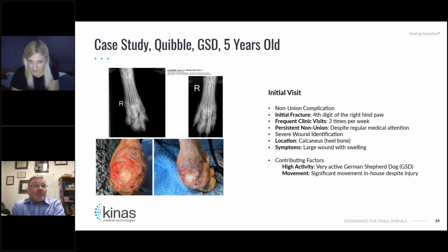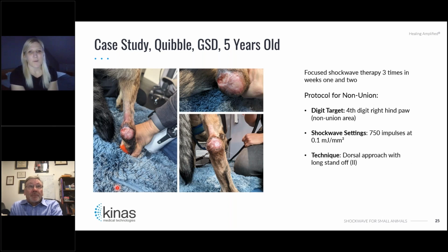It is sometimes very challenging to keep those cases or those dogs that are very active somehow in the splint and not move so significantly, but in this case, it didn't work out. So you can see, other than having a toe that was injured, now we have a second injury. And what we did is that we used focused shockwave, in this case, on the toe and on the wound as well. So we had the digit for the non-union area.